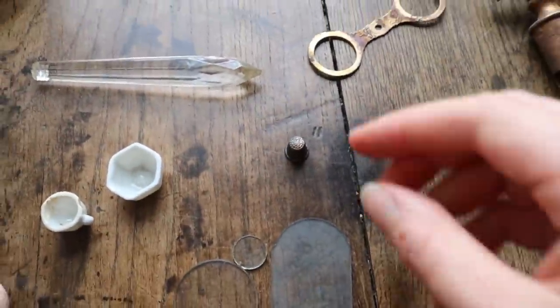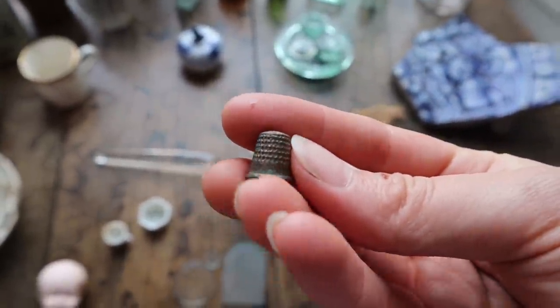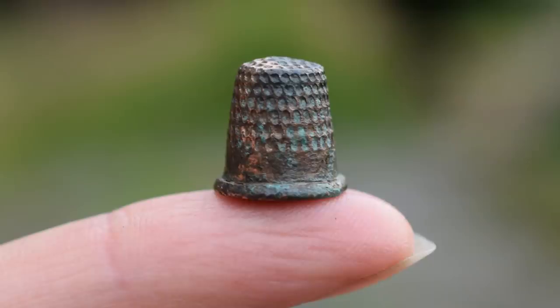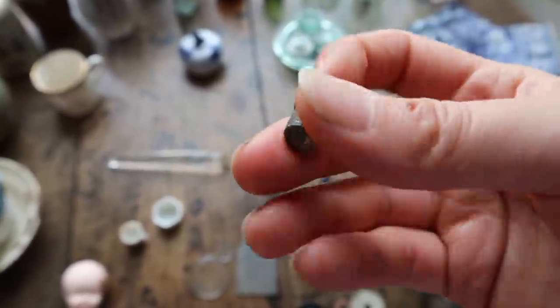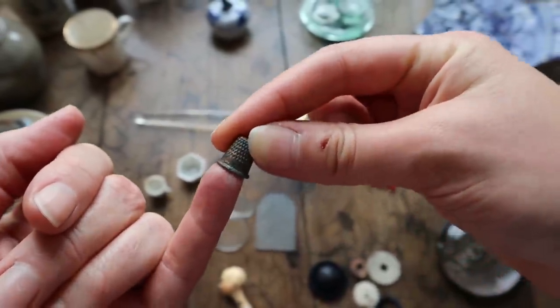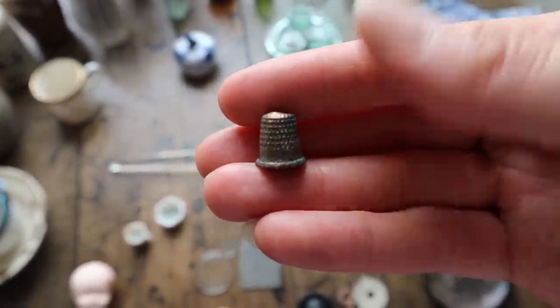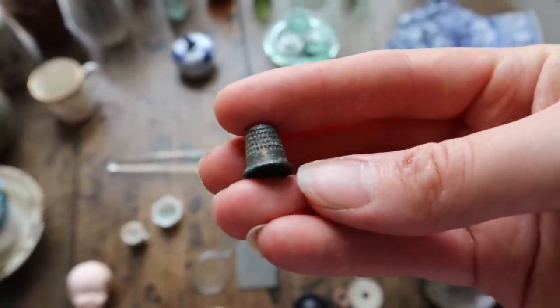This is an amazing find. I absolutely love this little thing. A little child's thimble. This tiny, teeny thing. I wasn't even looking for anything when I found this. We just sat down to eat our lunch and it caught my eye and I picked it up and I'm like, that can't be a thimble, can it? It doesn't even fit on my pinky finger. It's so tiny. Must have been for like a four-year-old. Yeah, a really small child, just learning. But that's so gorgeous. I absolutely love that. Isn't it?